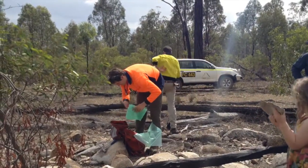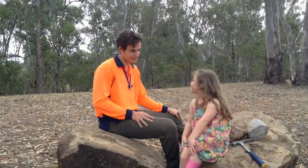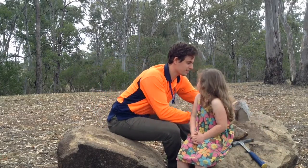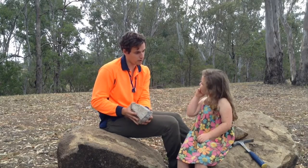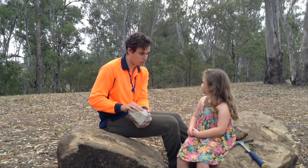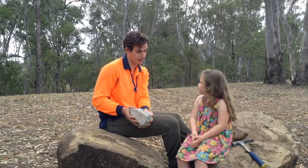I'm getting out a sample bag so I can collect a big sample of the rock. So my name's Aidan, and I'm a geologist. And as a geologist, we like to look at rocks, as you can see here. And we like to look at rocks to work out information about the Earth. So how these rocks formed, where they came from, and even how old they are.